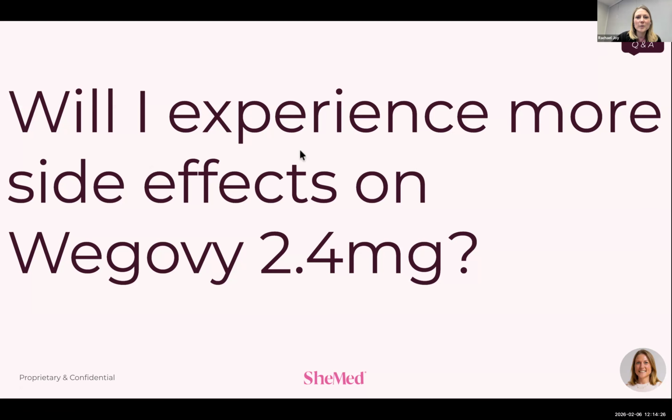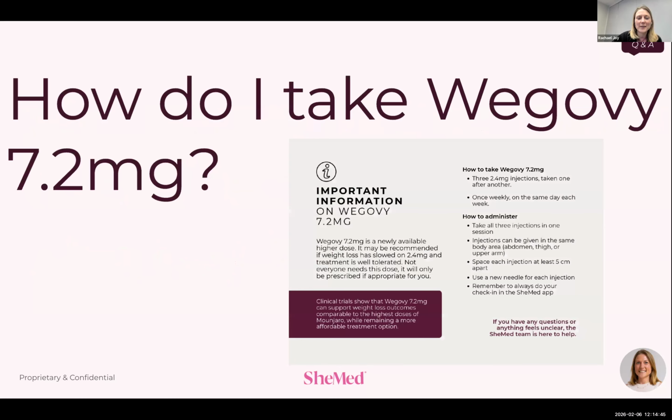So while those higher doses could come with a higher chance of side effects, most are manageable, they're really temporary, and something that we can definitely support you through with our side effect care package or getting some advice using the app as well.